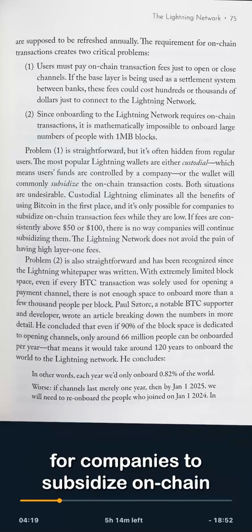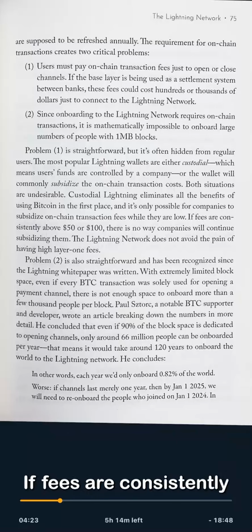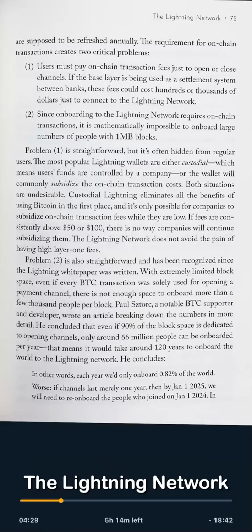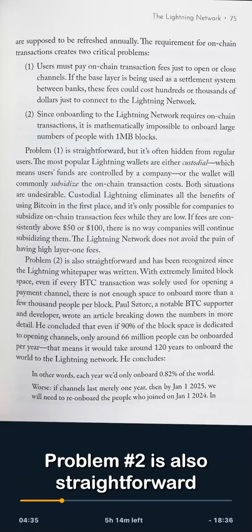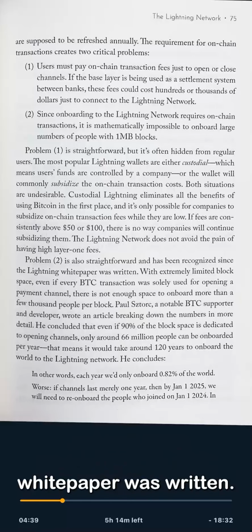Custodial Lightning eliminates all the benefits of using Bitcoin in the first place, and it's only possible for companies to subsidize on-chain transaction fees while they're low. If fees are consistently above $50 or $100, there's no way that companies will continue subsidizing them. The Lightning Network does not avoid the pain of having high Layer 1 fees. Problem 2 is also straightforward and has been recognized since the Lightning white paper was written.